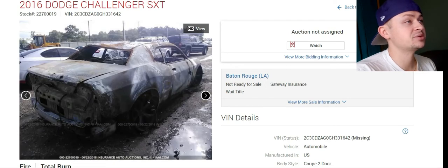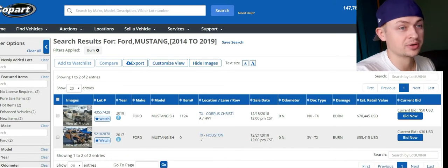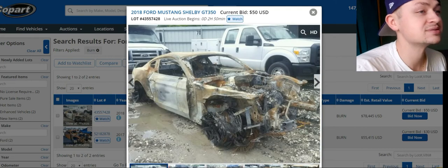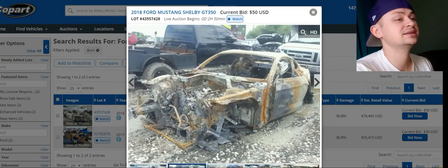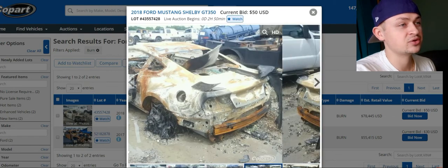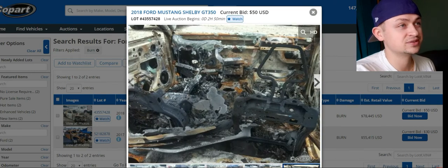All right, let's jump into the Mustangs. I found two Mustangs on Copart here. This one is a Shelby GT350. Woo! Are those the carbon fiber wheels? Kind of look like aftermarket wheels with the Voodoo engine right here. Destroyed, completely destroyed. Wow. High value car, iconic car, burned down to the ground.